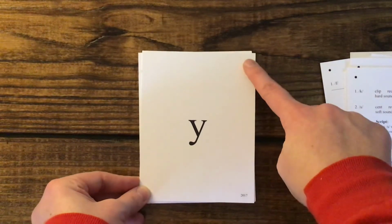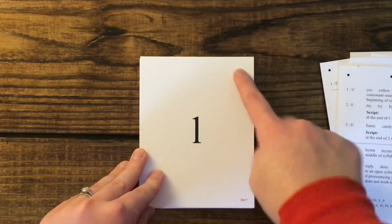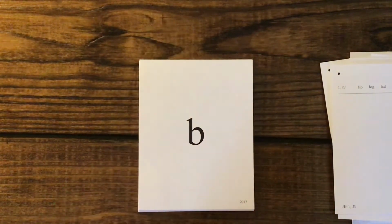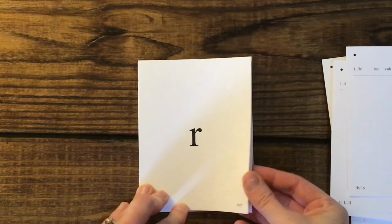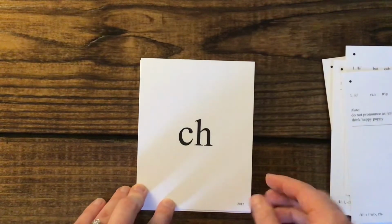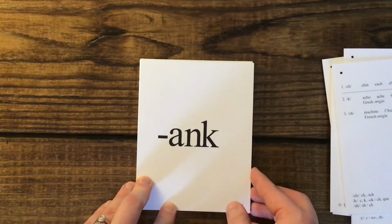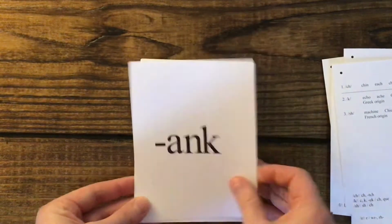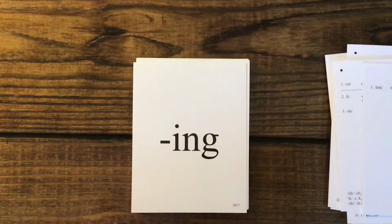Three sounds here. We have Y, I, E. Ooh. Okay, I'm gonna use my B checker. Oh, I see that bubble. It's a B, so it says B. R. Ch, like chair. Ink, like thank or sank. Ing. ING says ing, and I'm glad we're here because here is the secret word for the day.